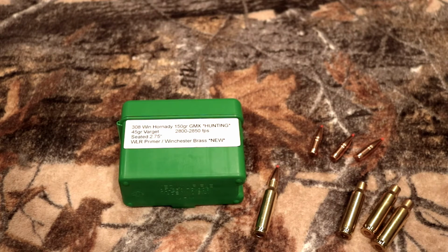We saw a ton of deer, but none that we were able to take a shot at until the last day. And we just really got lucky. A couple minutes later, the friend I was hunting with, same thing, 85 yards, doe, and down it went.